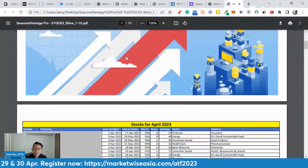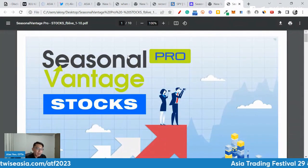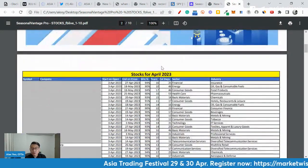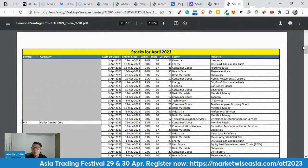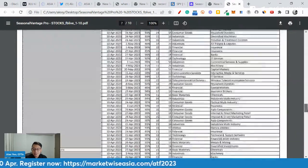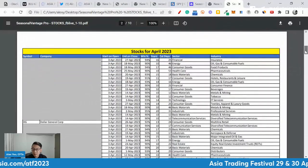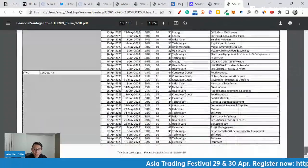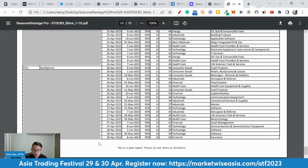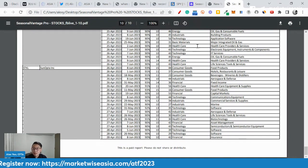So you should get something like this. It is a pretty simple report, not complicated, but the data is actually very powerful. I'll show you the stocks for April, May, and June as well. You can see that this is a sample. Of course, I cannot show you all the stocks, and there is a lot more data. It has about 37 pages.